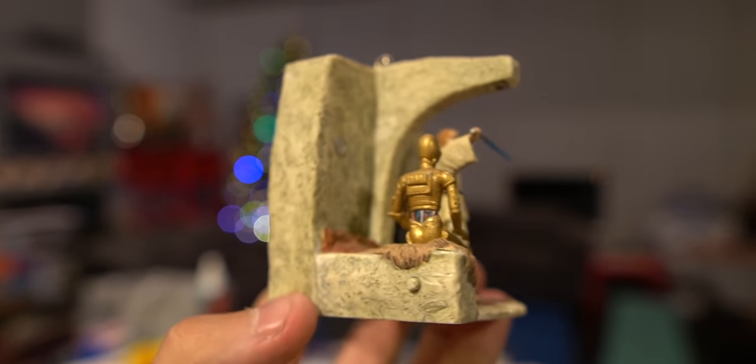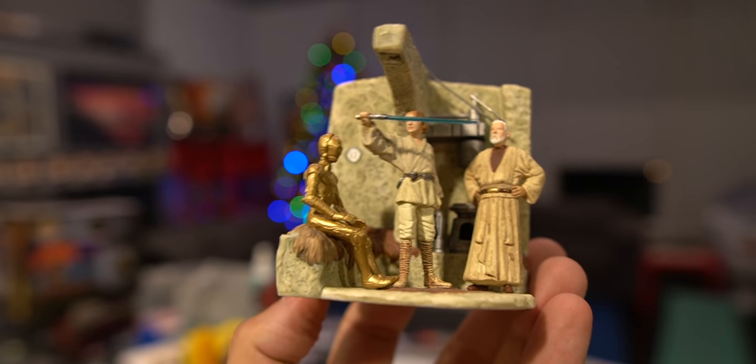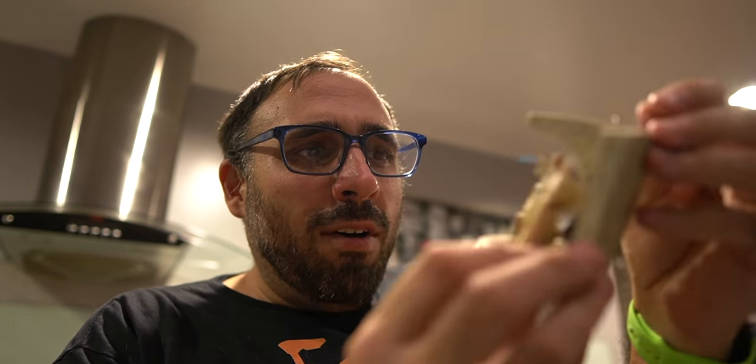Another one of my favorite ornaments is this one from Star Wars A New Hope. It is Obi-Wan Kenobi showing Luke Skywalker a lightsaber for the first time. The thing I like about this is it's so detailed. It looks like a diorama of that scene. I'm not sure if you guys know this, but I love Han Solo in Carbonite. I actually have a life-size one right there. And, of course, I have one as a Hallmark ornament. There he is. Not with Boba Fett, but it's cool nonetheless.